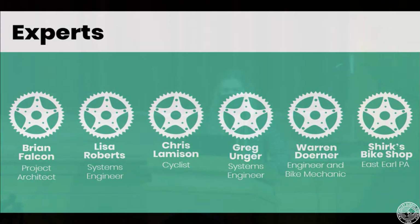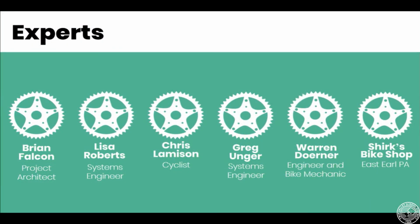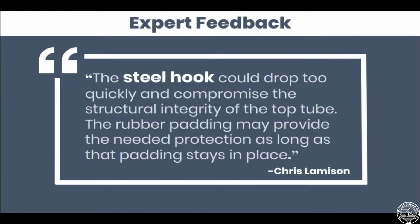For our prototype, we reached out to multiple engineers, bike specialists, and cyclists to get feedback. The 6 were shown on the board. Chris Lamison's advice was to make sure our hook wouldn't drop too fast to damage the bike. We made sure that the weight of the clamp shell wasn't too heavy to accommodate this in our bike rack.